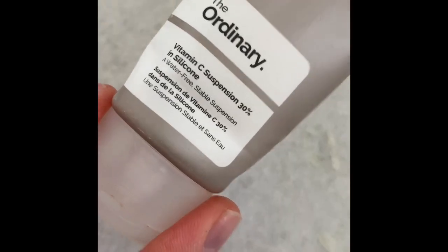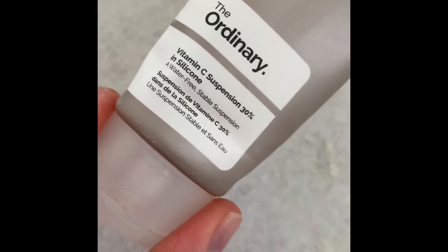Next up, I like to put vitamin C on my skin, and the reason is it's going to brighten it up. Again, I like to use The Ordinary. This has 30% vitamin C in it. I'm just going to rub it all over my skin. I'm going to look nice and bright and fresh.